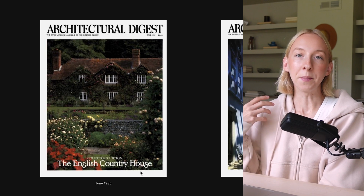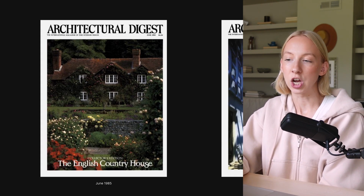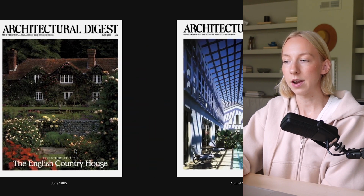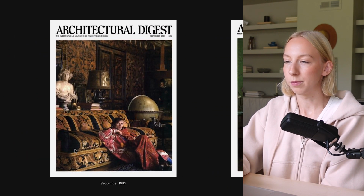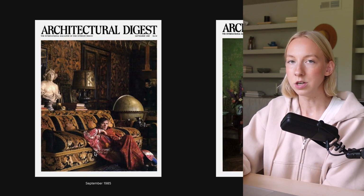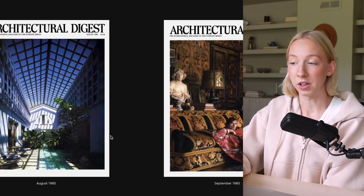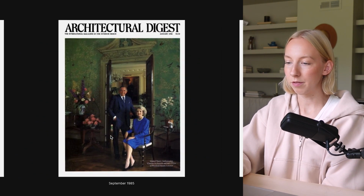So next we have this. They start to do some new editions. So this is a collector's edition, the English Country House. So they're doing just kind of a special edition. I'm breezing through because these are all very similar. We have another person here, though I could not for the life of me figure out who this was. I also couldn't figure out who this is. If you know who these people are, feel free to let me know, but I could not figure it out for the life of me.